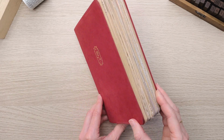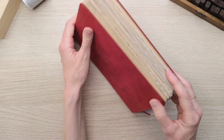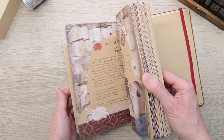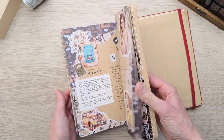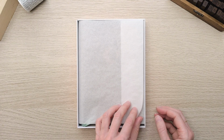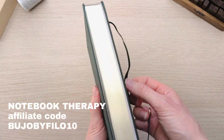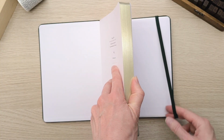Today I'm saying goodbye to my very well-loved first reading journal, which was this vintage rose with craft paper from Notebook Therapy. I'll do a proper flip through of my 2024 reading spreads at the end of the year. And today I'm starting a brand new reading journal, which is also from Notebook Therapy. It's called Midnight Garden, and it has a very soft cover again, and gilded edges, and white paper.